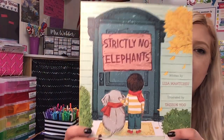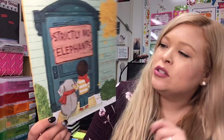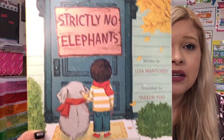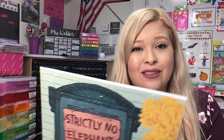Okay. And here, if we put our thinking caps on one time, we can make a prediction about our story. What do we think our story is going to be about? Maybe this little boy, and it looks like a little baby elephant, right? And this door says strictly no elephants, so that would be sad news.